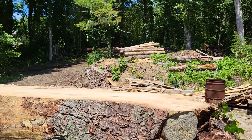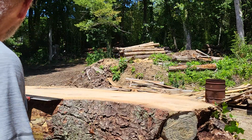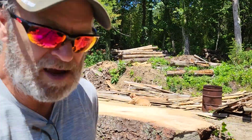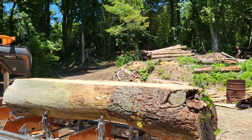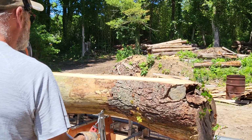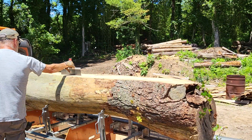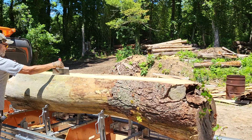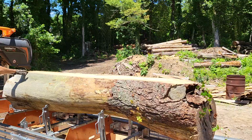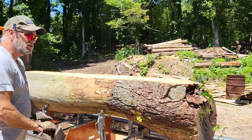Yeah, I'm not sure how good this is going to be. I'm almost tempted to take another slab off it right now. Go ahead and back you guys up. Just see how flat it came out. There are no waves in it at all. It's perfectly flat, even with all these knots. Give you a good look at it.